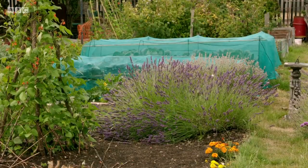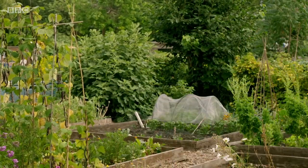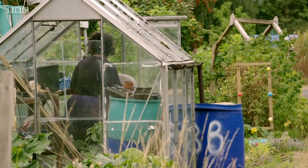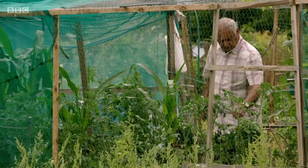The allotment, it's the perfect escape from the hustle and bustle of city life. A patch of land where you can grow fruits and vegetables, meet local people, and bring a bit of countryside close to your front door. There are 104 plots here, with 11 of those belonging to people with South Asian origins.